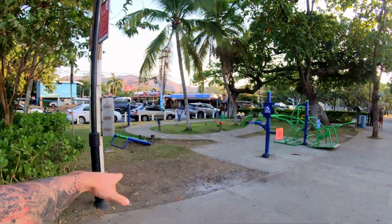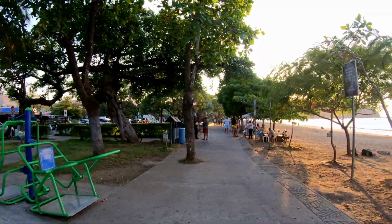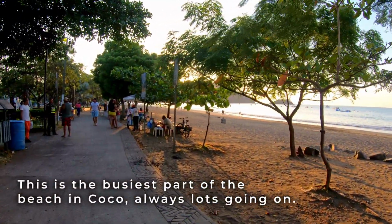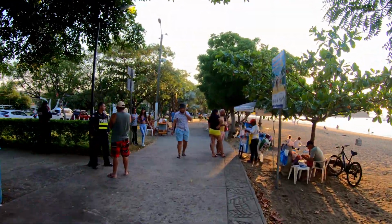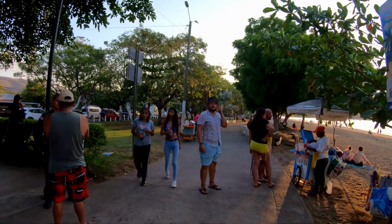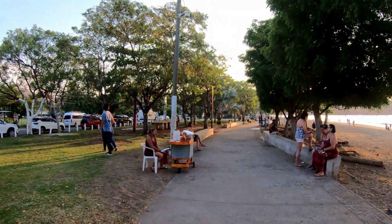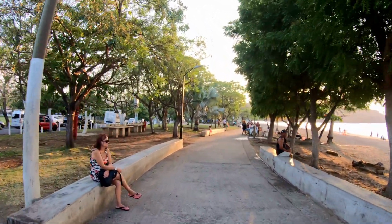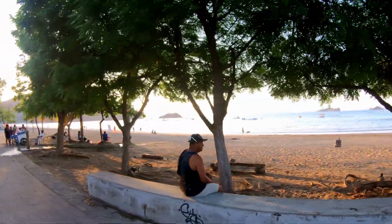Here's a little gym. I don't even know what this stuff does. I like the gym, but I don't know what that stuff is all about. We'll go down and check out the basketball court. I can see kids playing soccer. We'll check out the soccer pitch as well. Soccer's popular here with the kiddies in Costa Rica. Love their soccer.